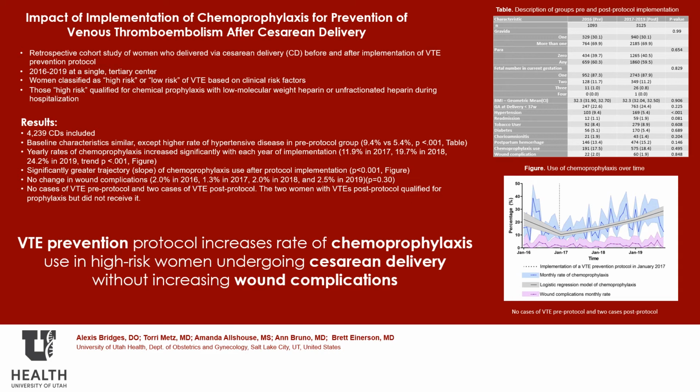Similarly, there was significantly greater trajectory slope of chemoprophylaxis use after protocol implementation versus before. There was no change in wound complications. There were no cases of VTE pre-protocol and two cases post-protocol. Interestingly, the two women with VTE episodes post-protocol did qualify for chemoprophylaxis by the protocol but did not receive it.